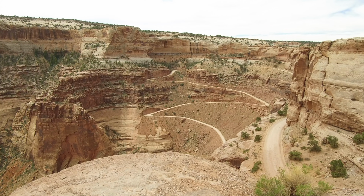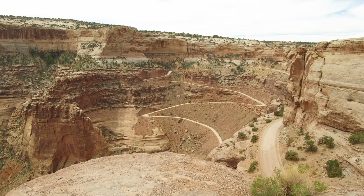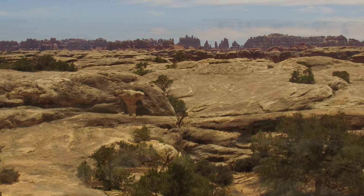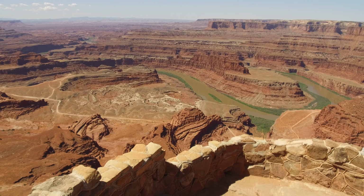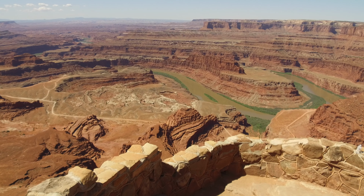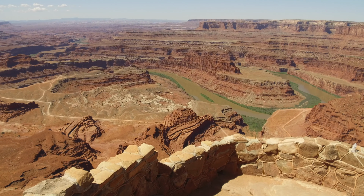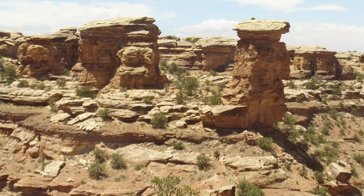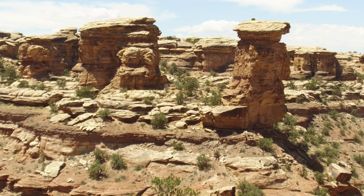If you come to Moab, you have to visit both the Island in the Sky and the Needles districts of Canyonlands, as well as Dead Horse Point State Park, to fully appreciate the geology of the area. Some of the views are similar, but some are drastically different, making travel to all three areas worth the trips.